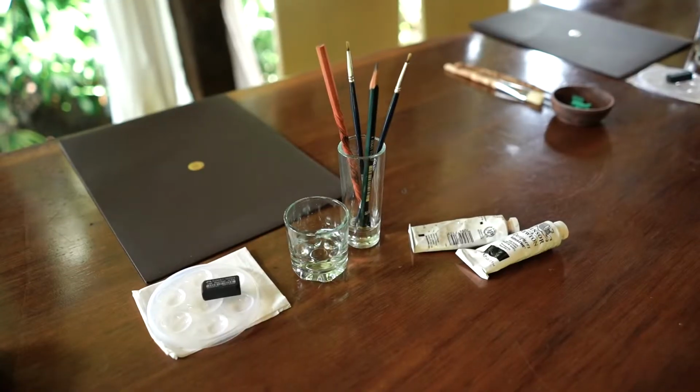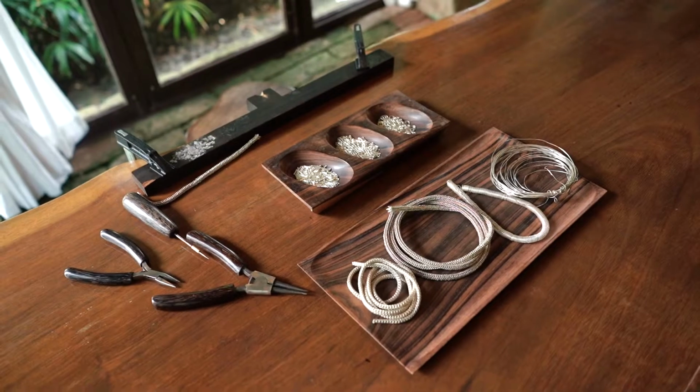During the masterclass, you get to try your hand at all different elements when it comes to jewellery making. Starting with drawing and rendering, you get to do some carving, and then you also even get to try your hand at chain weaving.